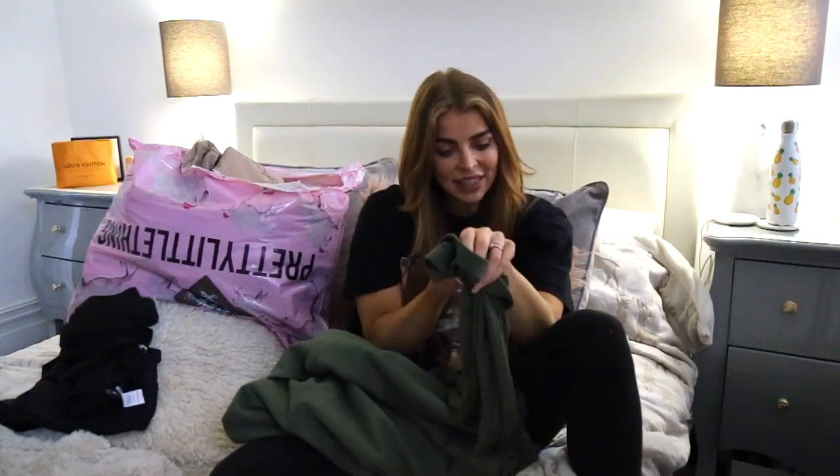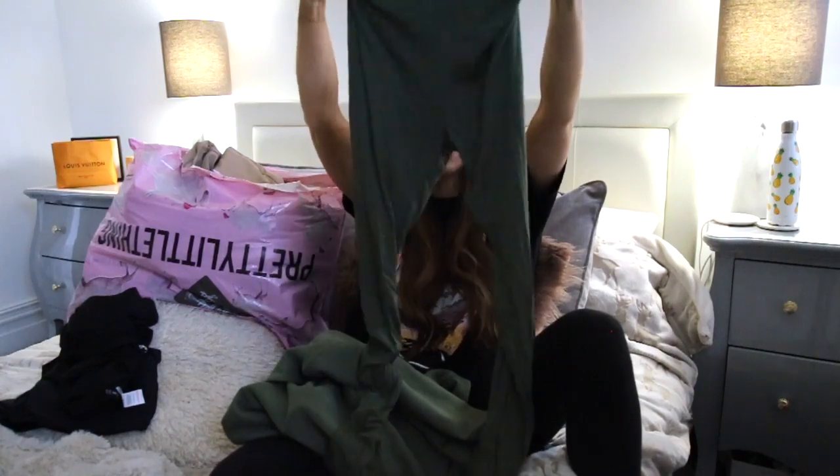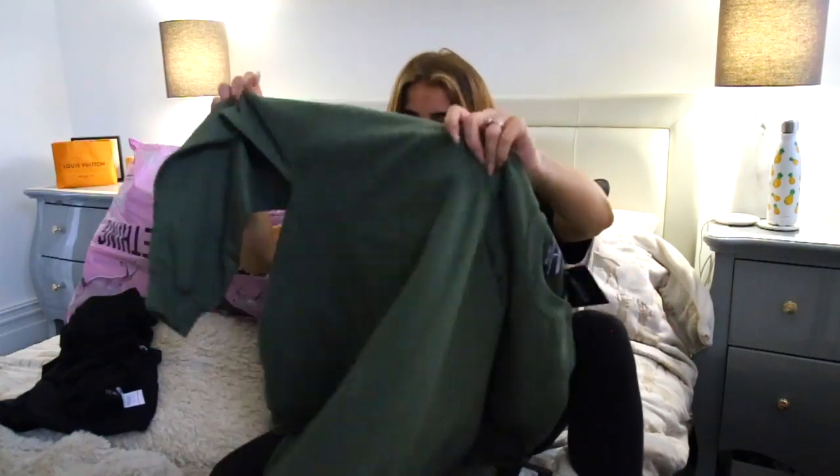They do look a little bit see-through, so I might have to be careful what I wear them with, but I'm going to wear them with the jumper over the top anyway. So I got those to kind of wear together. I got these leggings in a size 8. They look a little, I don't know, it's hard to tell. But they look nice and high-waisted. And I think with the jumper and the leggings together, they're going to look really cute. So I'll try those on in a sec.